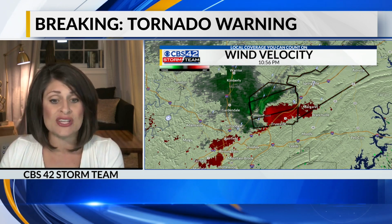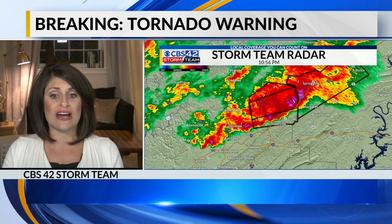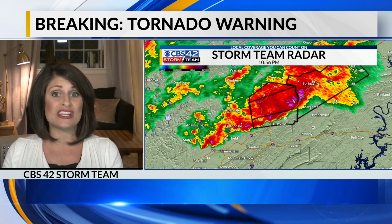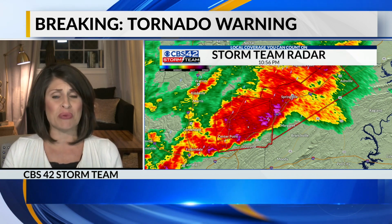Let me zoom out just so we can kind of reassess where we are geographically. If you're just now tuning in, watching us here on CBS 42, we do have a tornado warning that includes Jefferson County and St. Clair counties. This is going to be moving off to the northeast at about 45 to 50 miles per hour. But even looking at our screen right now, you can just see lots of red, some embedded purple. It kind of is hard to make sense of it all, right?